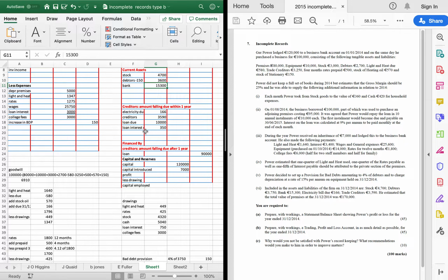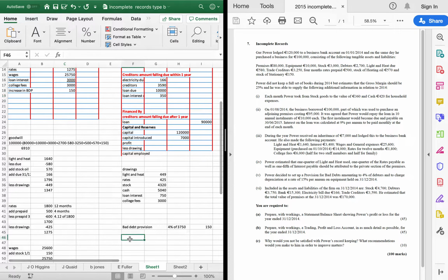So I should have really done that separately, but I've no room after the bank one, so that's how I'd fix that if that happened to me in an exam, or better still, I'd use a pencil. No pencil there. Anyway, so that's the bad debt provision, and to charge depreciation at 15% per annum on equipment held at the 31st of 12. So we do have depreciation of equipment, so that's what we're working out.